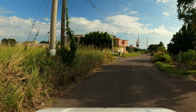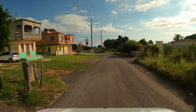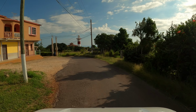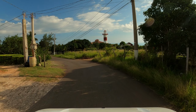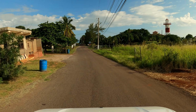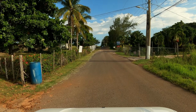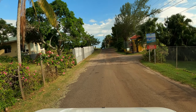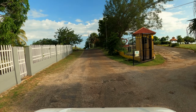See, that is where you see the lighthouse. Then you can say yes, you reached your destination. That's the lighthouse right there. So I'm going to make the right turn.